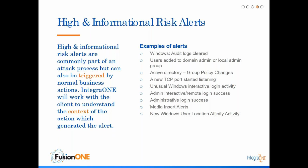And unusual Windows interactive login activity, new Windows user location activity. So if those desktops and those laptops aren't supposed to be outside of PA or New York, etc., then we're going to turn up the alerts to see when those types of events are happening. So that's a definition of a high informational risk alert. So those are the types of things that we're going to tweak and understand best about your environment.